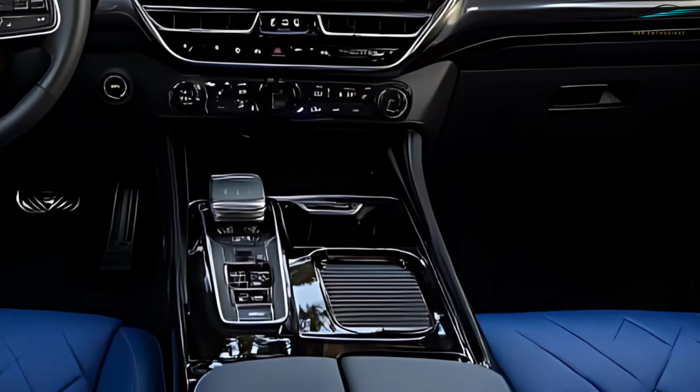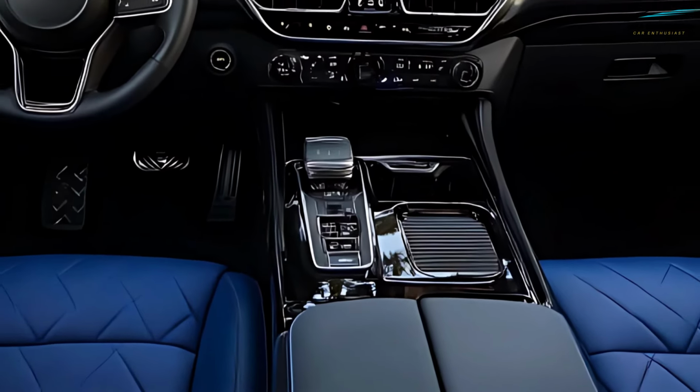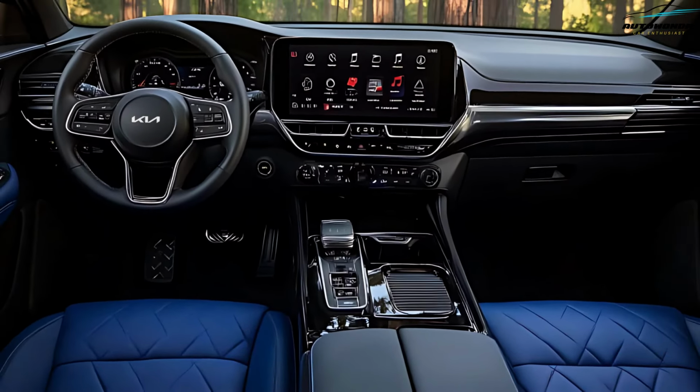GT Line seats get contrasting red stitching, bolstered support, and an available suede and leatherette combo. Ambient lighting, a flat-bottom steering wheel, and aluminum pedals add performance flair.